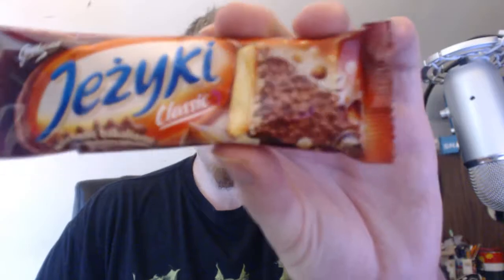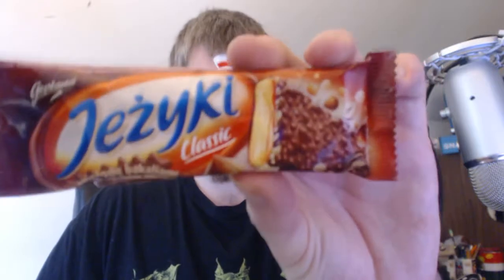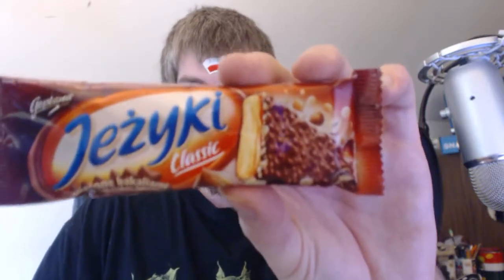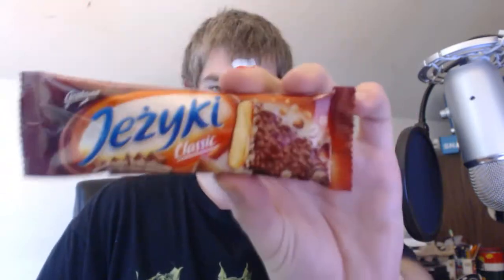Move on again to another candy bar, another chocolate. And this is what they call Dzieciaki. I think, again, if you thought my French was bad, my Polish is even worse. It's a milk chocolate coated biscuit with caramel, hazelnuts, raisins, and rice crisps. Now, I have no idea how well that's gonna blend all together. That sounds like the candy factory had a bunch of leftover items and didn't know what to do with them, so they just threw it into a candy bar and called it a day.